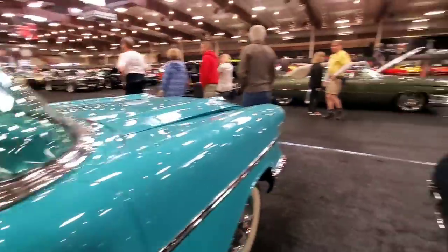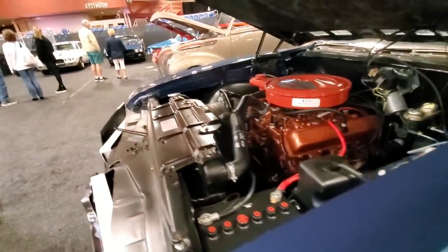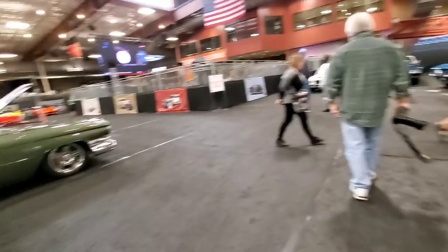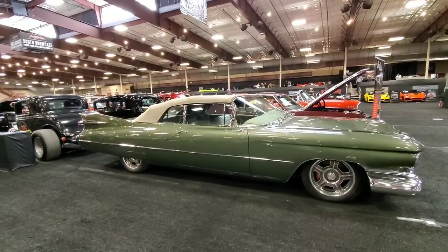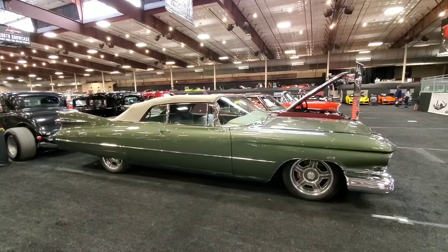Perhaps I should have started down here and went up. Most people are discovering this and coming in. Swing around here, grab this Cadillac. Look at that. Pretty wide. And it's an unusual color. Convertible.